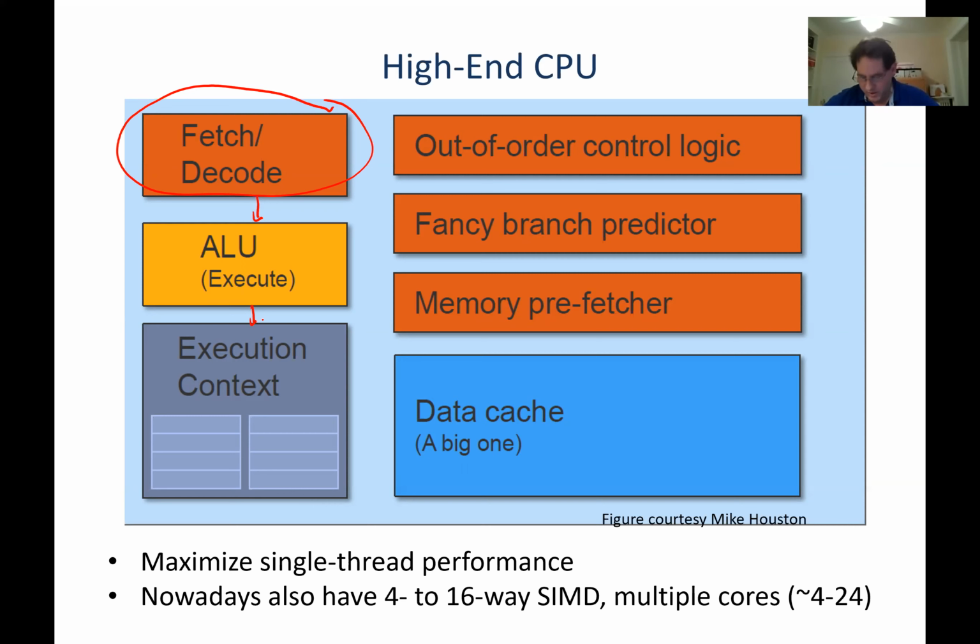And then you've got a bunch of things to try to make it faster. So CPUs really are trying to maximize single thread performance. They're originally built to take a single program and run it really fast. And typical programs have lots of if statements. So what do they have? Out of order control logic, meaning there's a stream of instructions that they have to execute. And they can execute that stream faster if they look ahead in the instruction stream and see, well, what could I do? Maybe the next instruction I can't do right now because it's waiting for some data to be computed, but maybe there's some other instructions further ahead that I could work on.